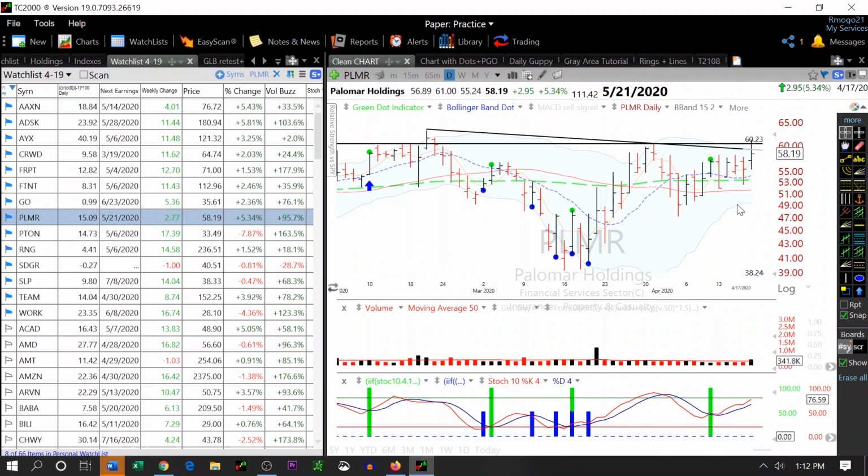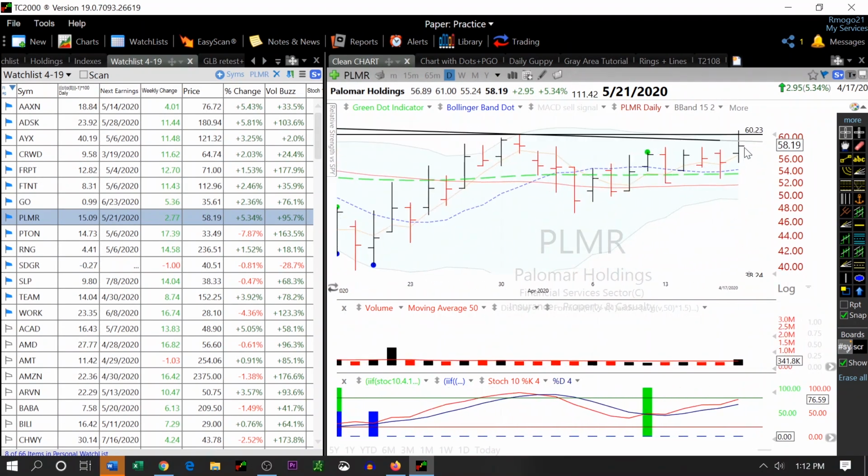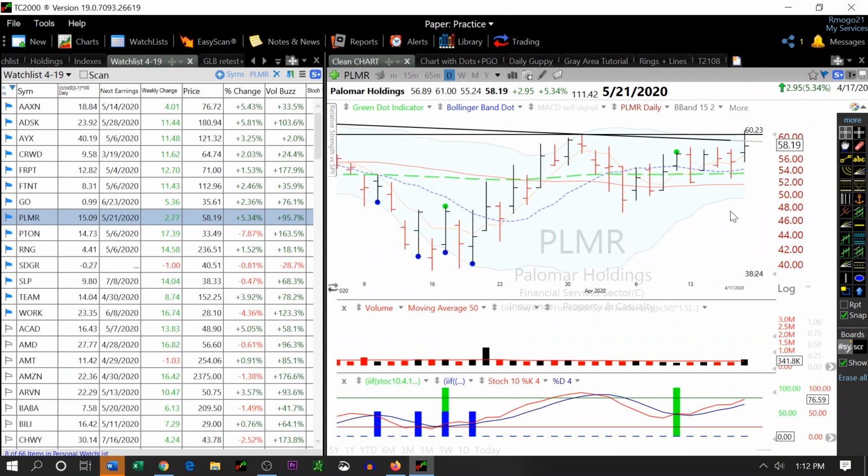Next, we've got PLMR, which I highlighted last week. It did potentially break through these two areas right here that I was watching, but you can see it got knocked back down. So a breakthrough of these levels once again on above average volume, closing near the high of the day, would be the signal for me to take up an entry.